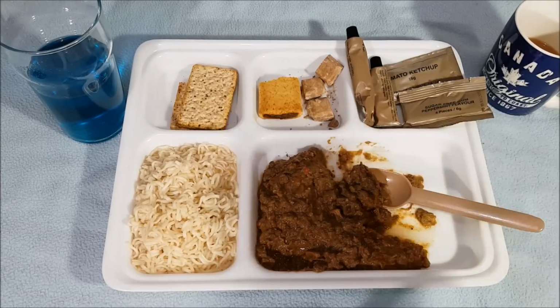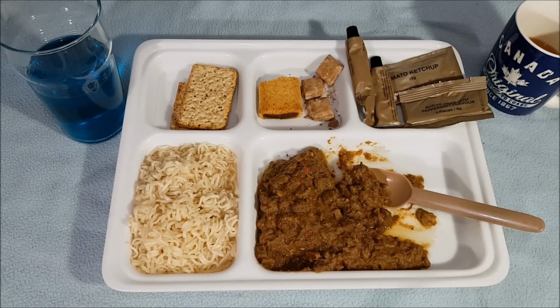Great milk chocolate flavour on here. However, the texture, it's almost chalky. When you bite into it, it just crumbles apart very quickly. But still very nice with the flavour, and that's what we really want.